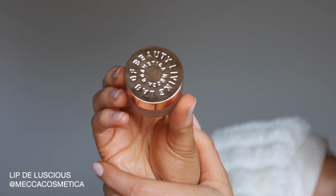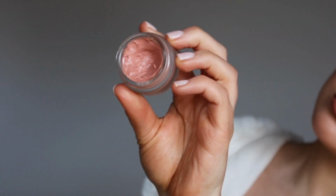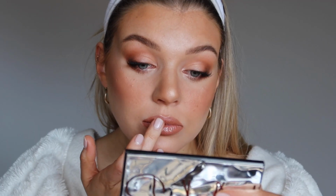Okay, I use this product on almost every single one of my clients. It is the Mecca Lip Deluscious in Nude and it is a tinted lip balm. It's seriously amazing. I get the driest lips, so if it was my wedding day, this is what I would have on hand, probably over a lipstick. It's just going to keep your lips nice and hydrated. Nobody wants to get their photos back with crusty lips.